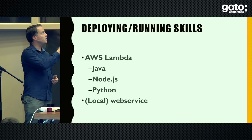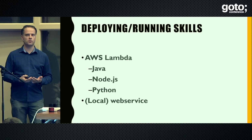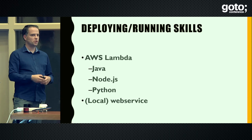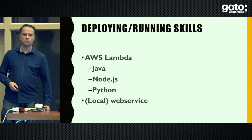So on AWS Lambda, you can use all kinds of different languages. They have support and examples for those languages as well, so you can get started with it quickly. And it's also possible to run the application on your local machine or on some other cloud environment. You can even put it on Azure or whatever you want, basically.